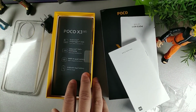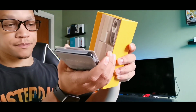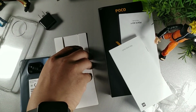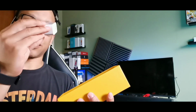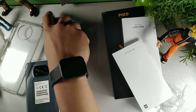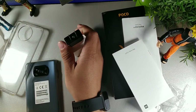Alright guys, so we do have the phone right here. We're gonna go ahead and look at what comes inside. Let me put the phone right here. This has some weight to it. We're getting a lot of stuff in here, so let me see what this is. This is just filler. Okay, so we do have a large charging brick. This thing is huge, and this is like 27 watts right here. So we have the adapter, which you can use right here. That's why they provided that.